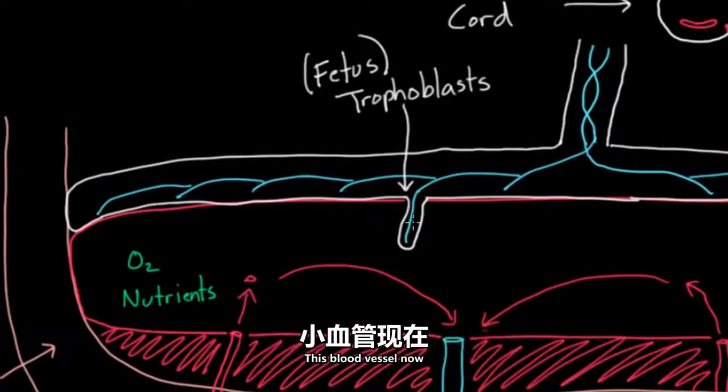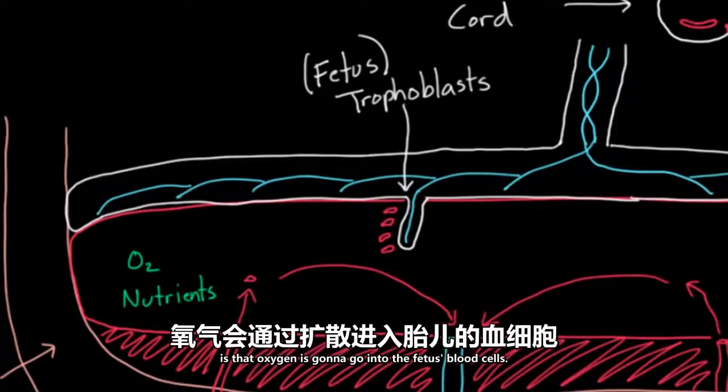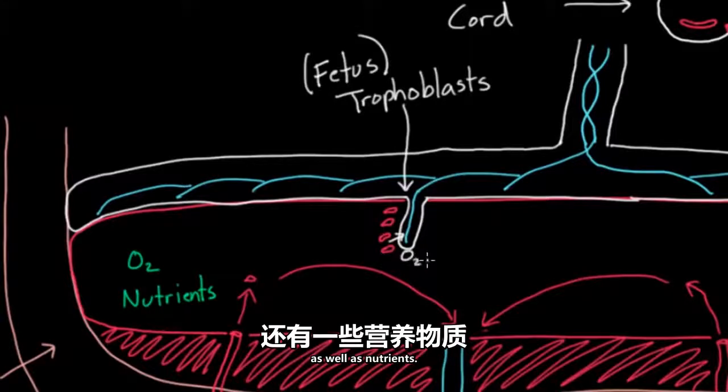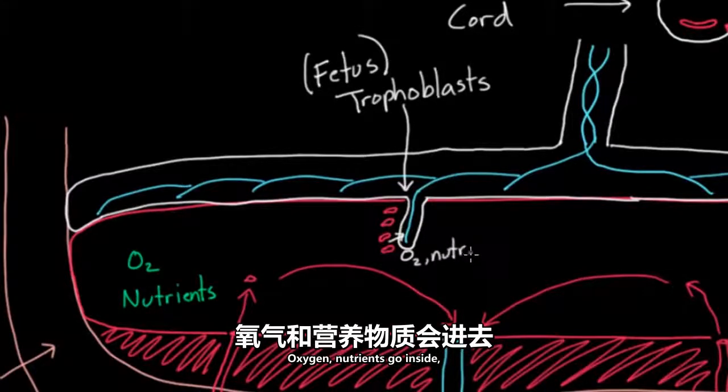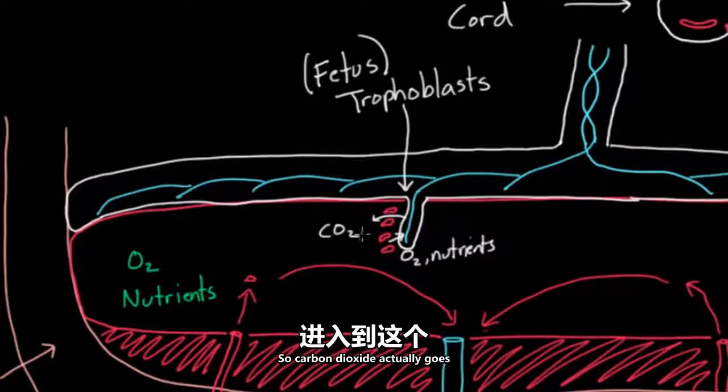little blood vessel. And this blood vessel now is in very close contact with mom's red blood cells, right? You've got red blood cells coming up alongside of it. And now what's going to happen through diffusion is that oxygen is going to go into the fetus's blood cell. So oxygen is going this way, as well as nutrients. So oxygen and nutrients go inside, and then you have carbon dioxide leaving. So carbon dioxide actually goes into the pool of blood.